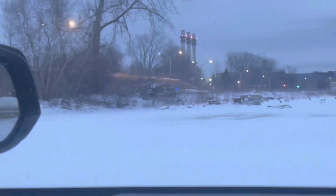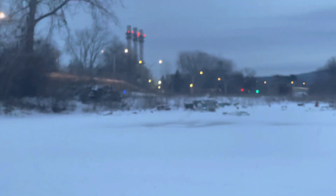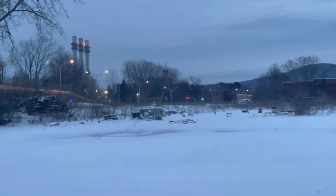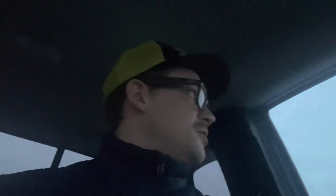So it's 6:30 a.m. 7 o'clock now. I'm at the DIY spot. I want to show you guys. Do some door dashing so I can show you guys this full pipe. So I found what Jake was talking about.